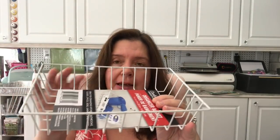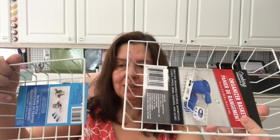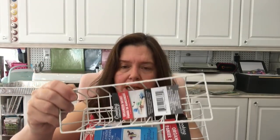And a few other items that I picked up that I thought I might be able to use here in my studio were these little mesh baskets. I thought these might work with my pegboard and some hooks to store things. So I got one of each size because I wasn't sure how I was going to use them. I got one of each format that was available at the store. I got this rectangular one, this kind of square one, and this more long rectangular basket one. Each $1.25.